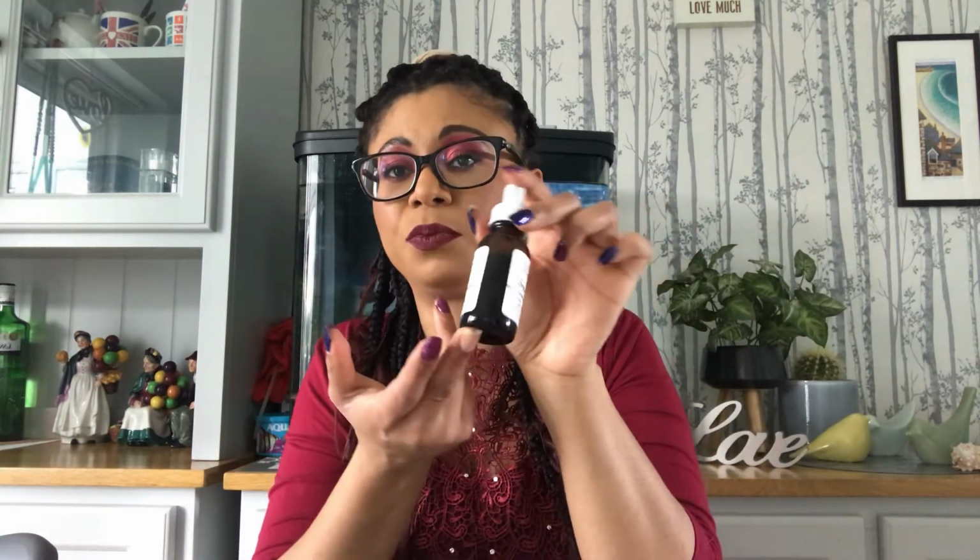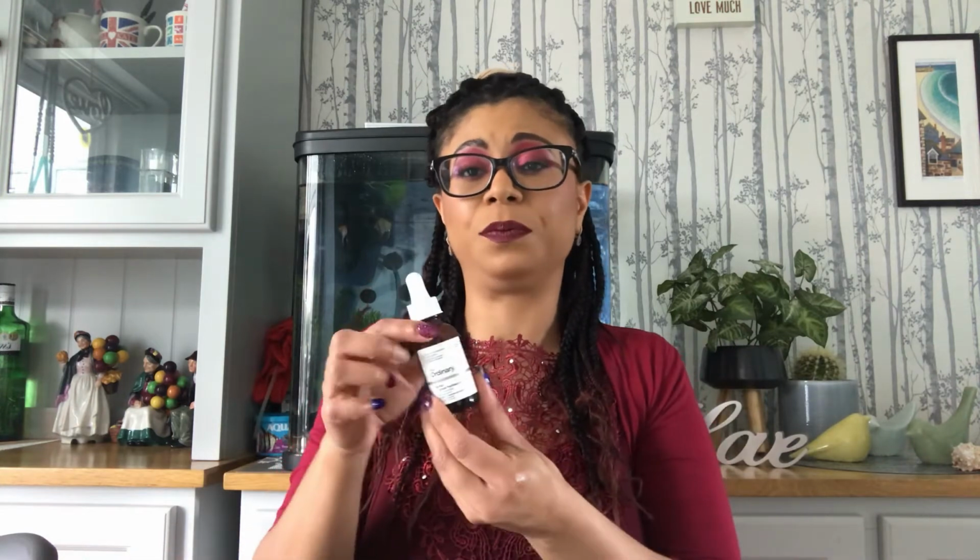One of the reasons is because it's a little bit unstable, hence why it's in a dark bottle to protect it from sunlight. This, obviously, like I said, is a little bit gloopy, a little bit thicker. It absorbs into the skin really easily, can foam a little bit when using it. This I don't think foams as much. It's a slightly thinner consistency, but let's just talk about this.